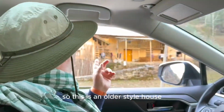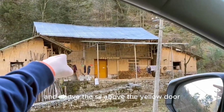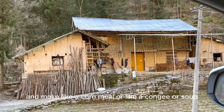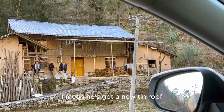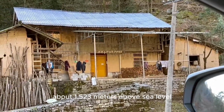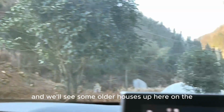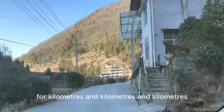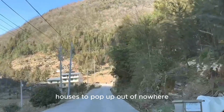So this is an older style house like they used to live in traditionally. They've got all the wood outside for the winter, and above the sill, above the yellow door, they've got corn drying that they'll then make into cornmeal or a congee or a soup during winter. The outhouse is probably down over there. He's got a new tin roof, but we're about 1,523 meters above sea level, and then we'll go back up through here and we'll see some older houses up on the right a bit further up as well. You have nothing for kilometers and kilometers, and all of a sudden a few houses pop up out of nowhere.